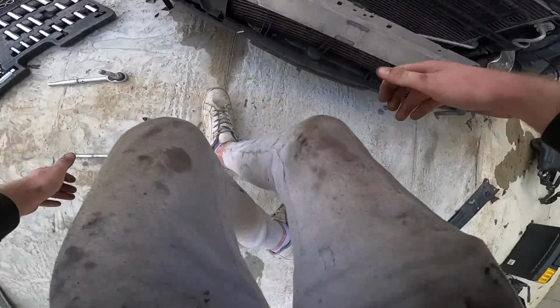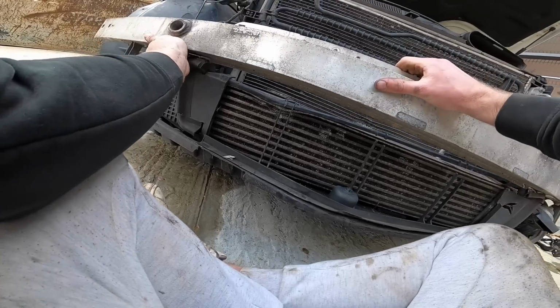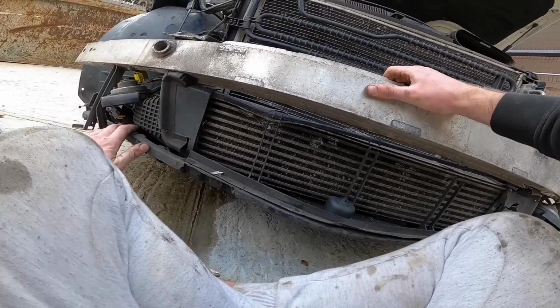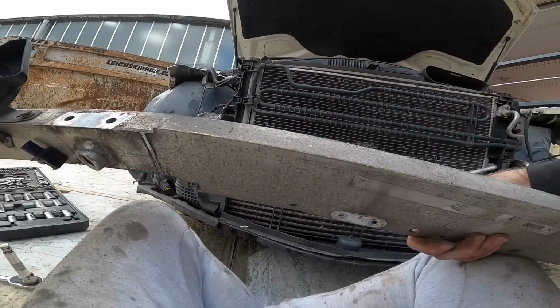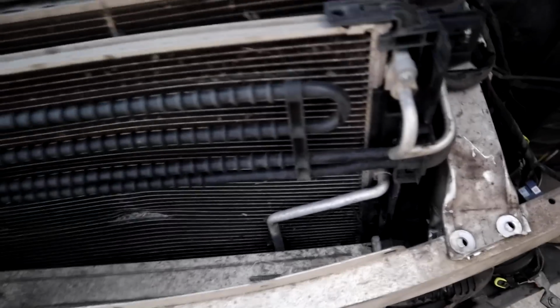Here we go. Oh, this is nerve-wracking, guys. Yeah, I need to take these off at the bottom. Hi everyone, I've got some bad news. I don't think it's straight. So, put the new bash bar on, and it's a few millimeters out with the other leg. I'll show you. Bolts are in, that's fine. Come to this side.